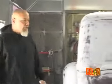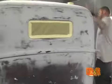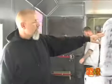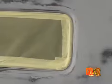This is our spray booth, and Tommy's in here working, getting this truck ready to spray. Now the bed of this truck is what you seen Stanley working on earlier. Tommy's getting everything taped up, and this truck's going black. So this truck will get a coat of sealer on it. All the body work is done. This truck will get a coat of sealer.